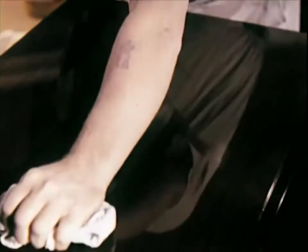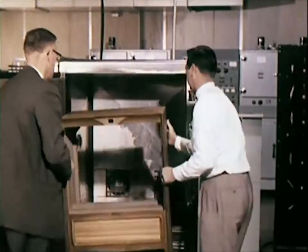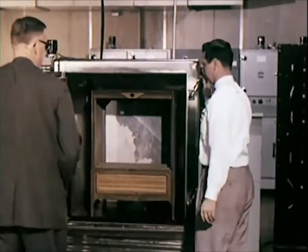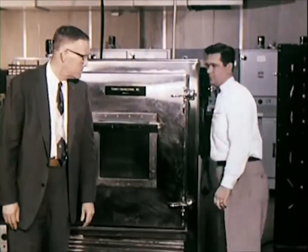Finally, after the test finish is applied and is hand rubbed, the completed cabinet is ready to be tested as a unit. And even though each part has been individually quality tested, they are again tested to make sure that they do not lose any of their quality characteristics when assembled with other components.